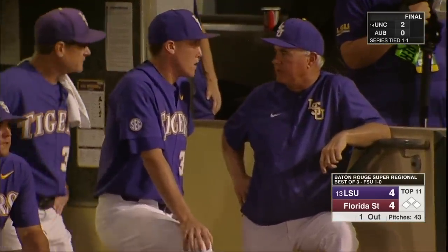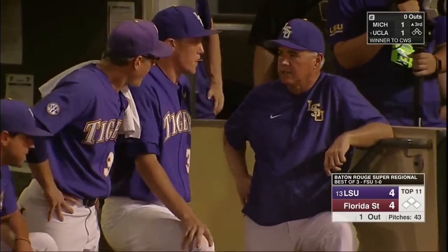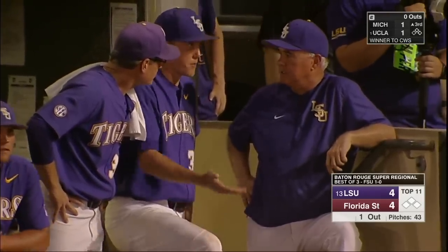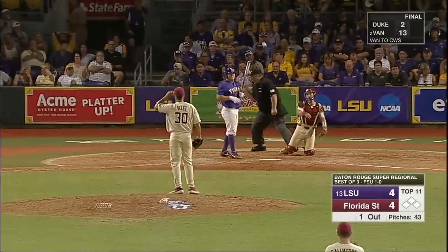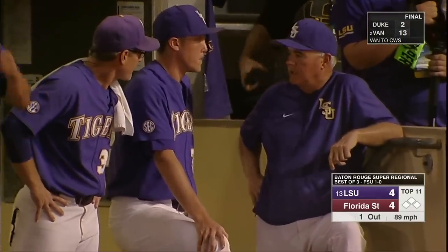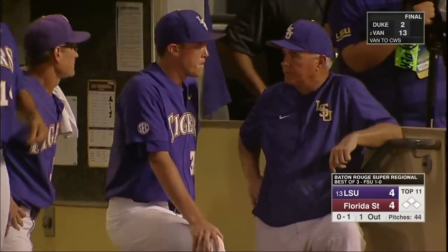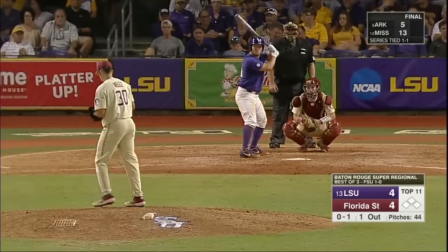Zach Hess is arguing his case right now. What could that conversation be? I don't know if Paul Mainieri asked for him to come down or if Zach Hess went down on his own. To the bullpen or back from the bullpen? Back from the bullpen.